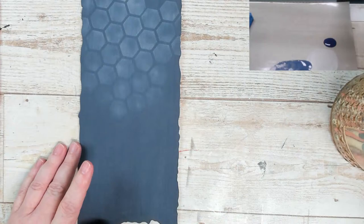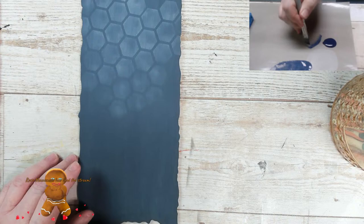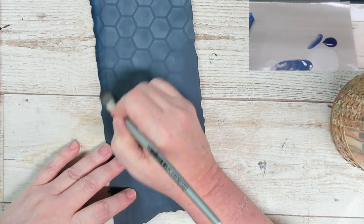So I'm going to grab my, I need a nice angled shader. So I'm going to use a faux squirrel. And I've got a little bit of Prussian blue. I wanted a really dark value of blue for this. And I'm going to put a float of it along the outside edge of the tag. There we go.